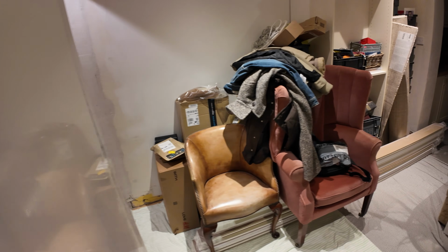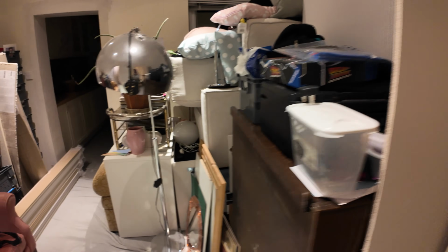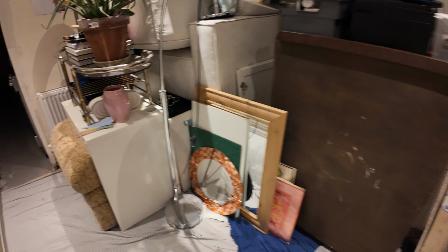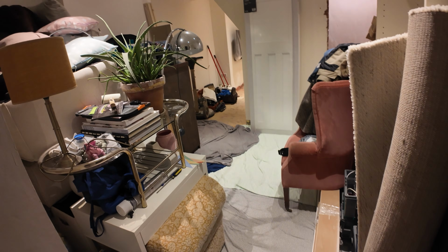And now this is what the dining room looks like. Pretty crammed. We have a little walkway here. And then our sofa's at the back there. Yeah, and then you come into the kitchen. It's a lot.